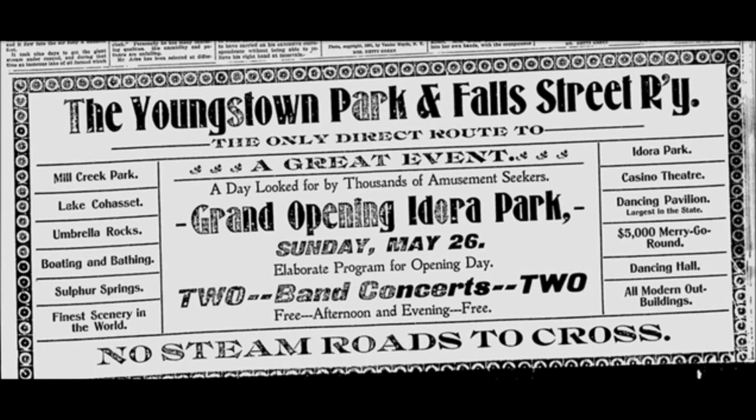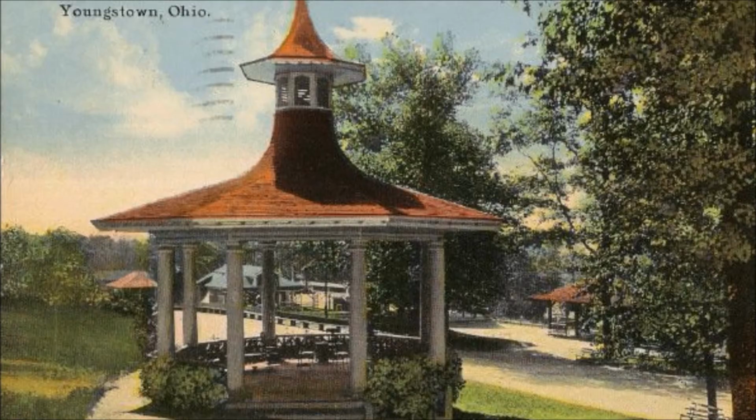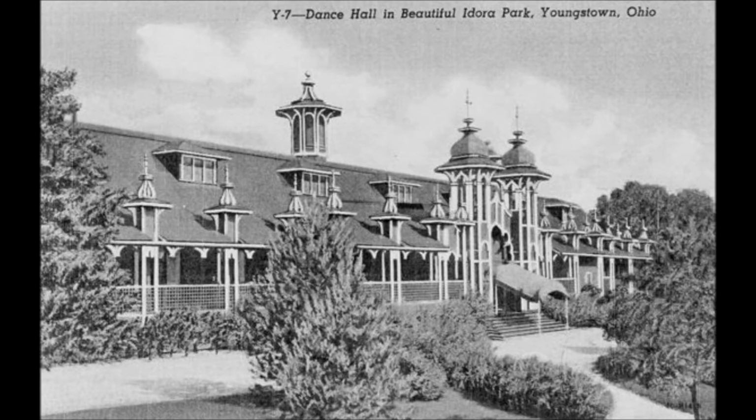Here is a bandstand that was up on the hill portion of the park, up near, if you will, the picnic area, where they have outside live performances. A full piece band would be there. Here is our grand ballroom, as you saw there from the signage. Grand indeed. Yes, it was.